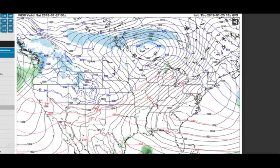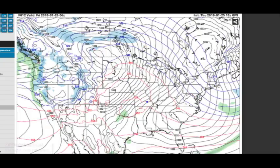I'll try to start you back off where we were. I think we were covering a bit of the European model there. The European model was bringing a very aggressive push of cold air southward, and that's kind of unusual for the European model. Usually it's the GFS that does that. So here's the GFS solution.